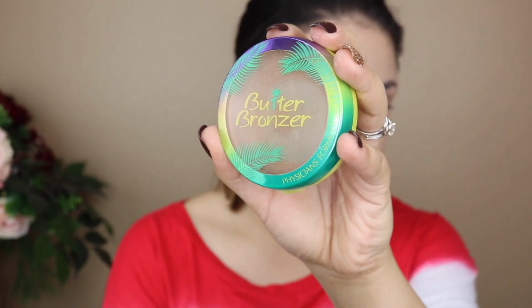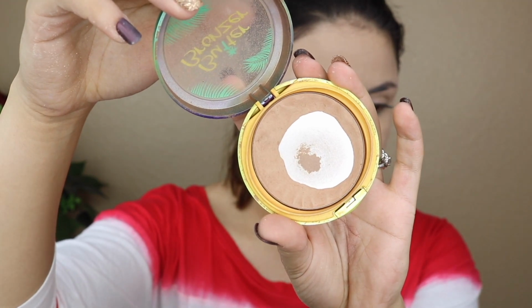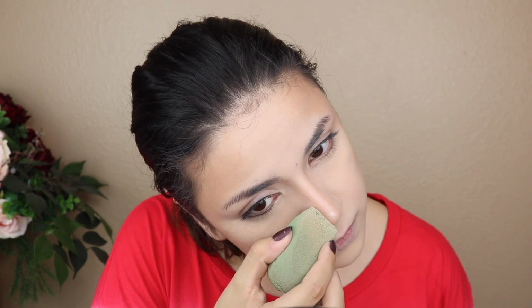Once everything is set, I'm going to go in with my Physicians Formula Butter Bronzer and just add some color to our face where I would usually bronze, and then follow that up with some nose contouring. And basically just do our entire face base as normal. As you can see, I also add some highlights to my nose on the tip of the nose and then on the bridge of the nose, diffuse that a little bit and bake the sides using that powder and let it bake for a little bit.